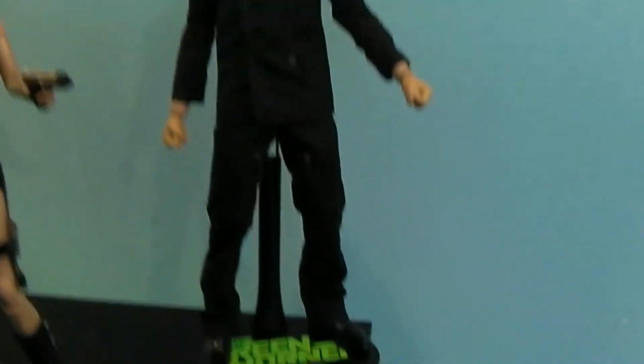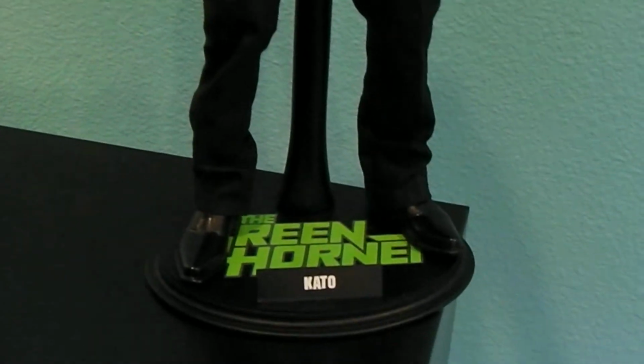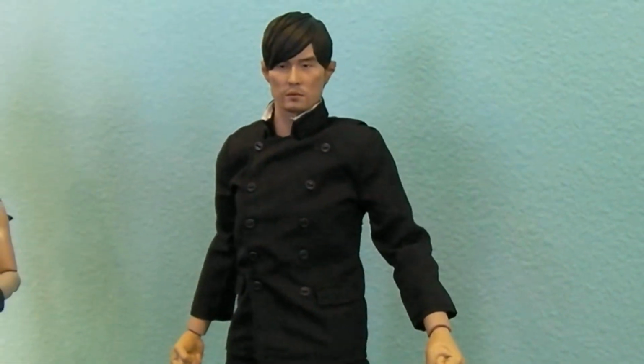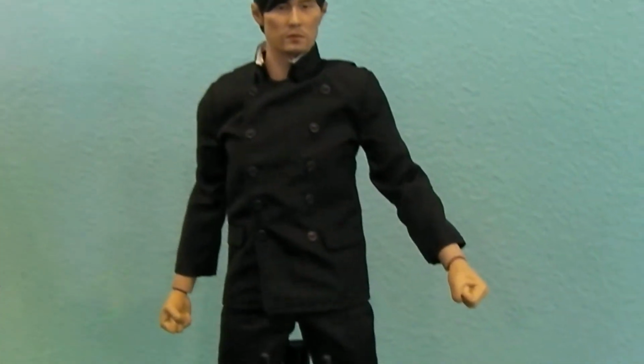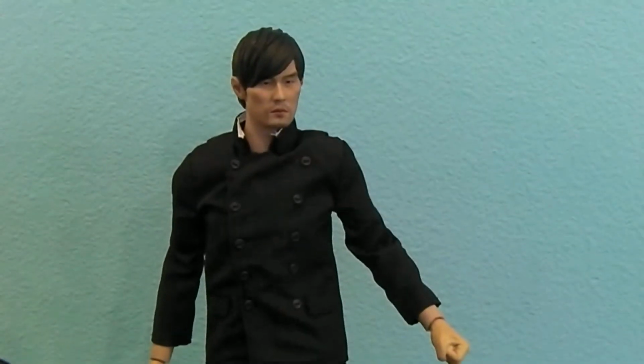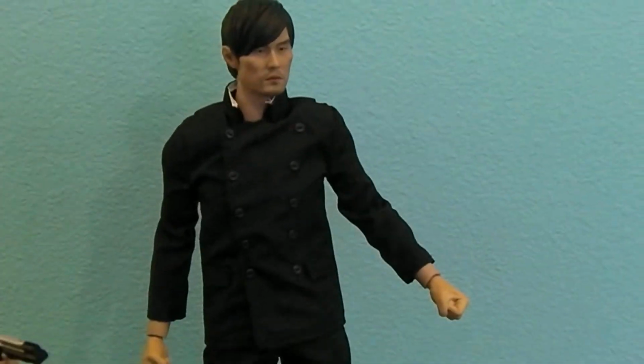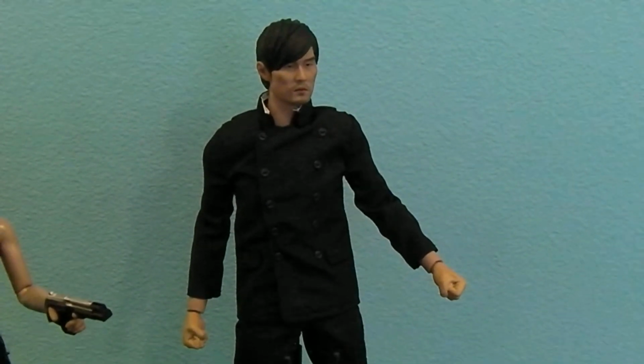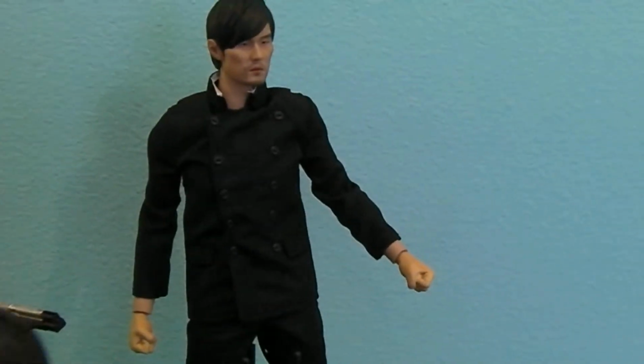So there goes Kato. This stand was meant for my Enerbay Kato, but might as well use it on this guy too. It looks pretty good. So that's him. I could always throw on some gloved hands or something like that, but I figured I might as well show that he's in a little more casual dress, I guess, with the outfit on.